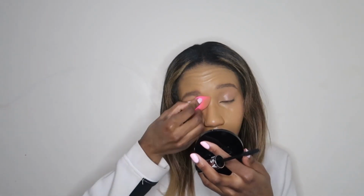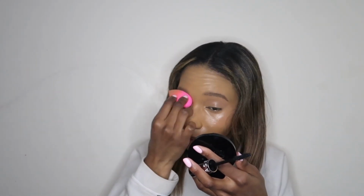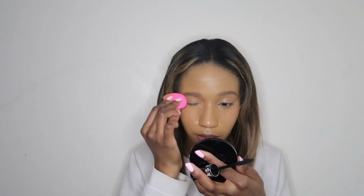I can already tell that this is not blending the eyelid part of the blush. I'm gonna try to go with the Beautyblender and do this. I don't know, I feel like it just went away. Also, let's be for real, you're really not supposed to be putting blush on your eyelids. Most people use eyeshadow and things like that, but I don't know how to do that yet. So I just literally dot blush and blend it in and hope it looks nice.